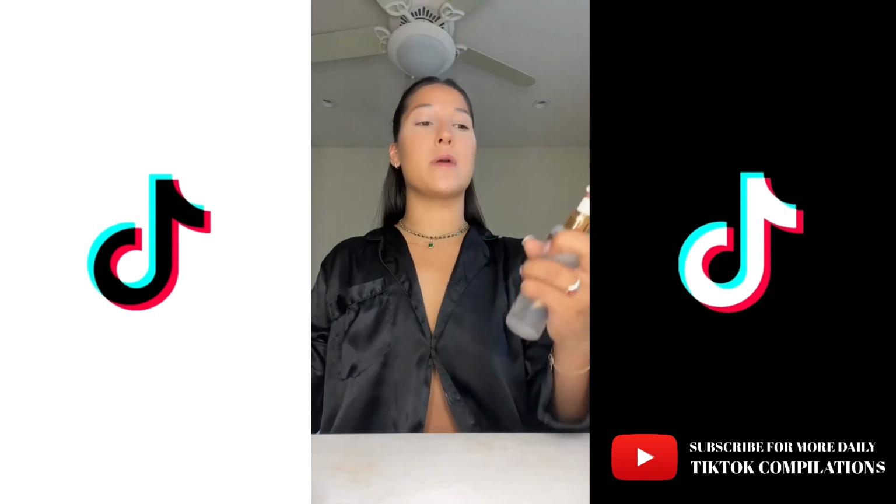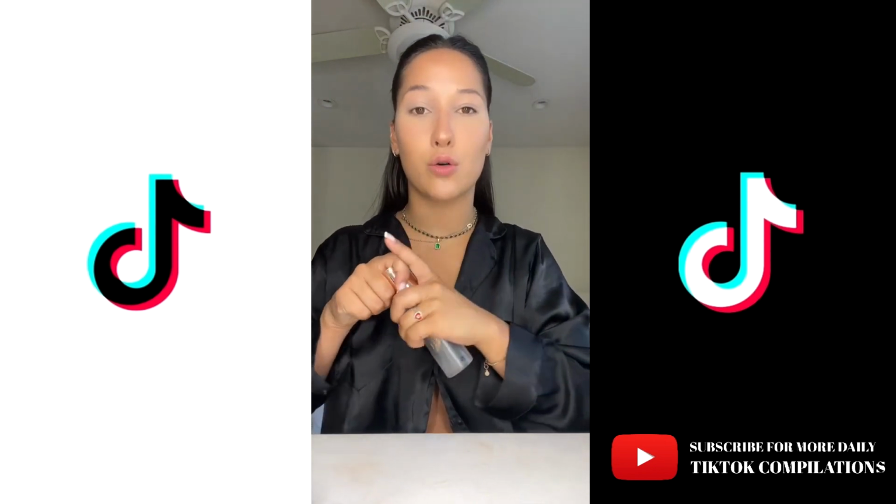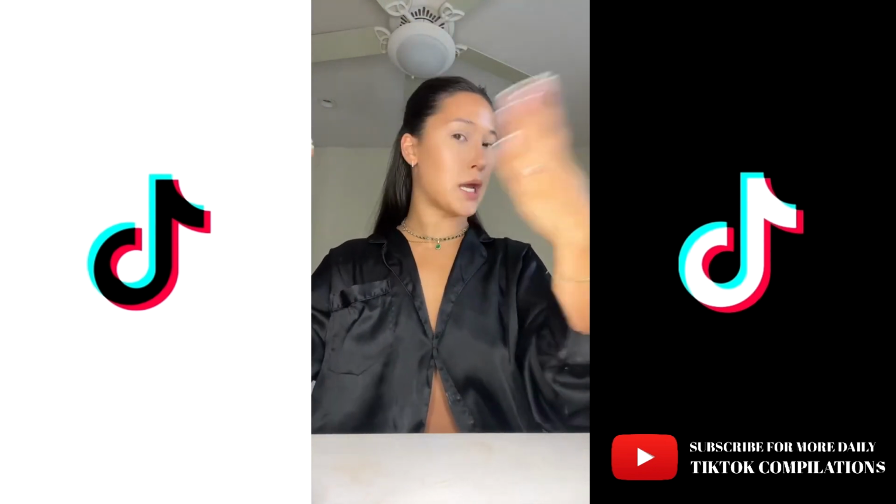Number 6, I set my makeup with setting spray after every step. I use the Charlotte Tilbury setting spray. It's just so good, and this is really just going to set your makeup in place.